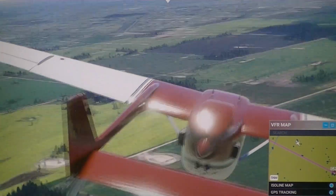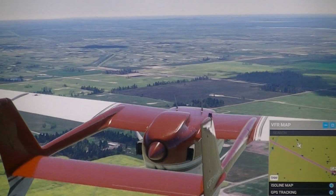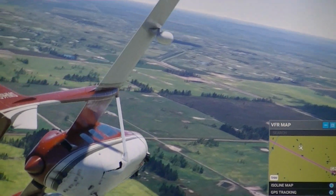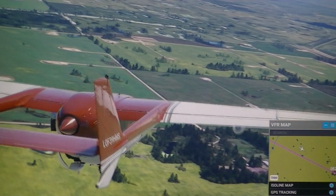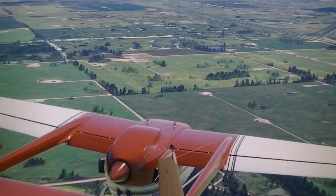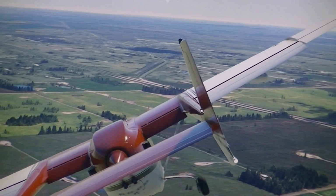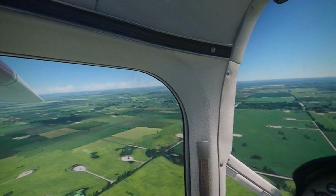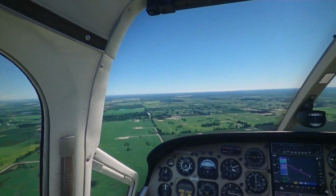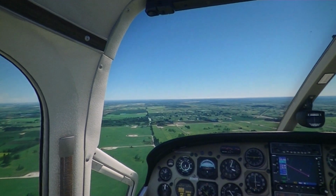Is that it? No, I'm not sure. Actually, we were lined up. That is it. Let's get our landing gear down. Flaps down. Let's get our map put away. Landing lights back on. Head back to the inside. There we go. Yeah, it's right beside that, where that road turns there.